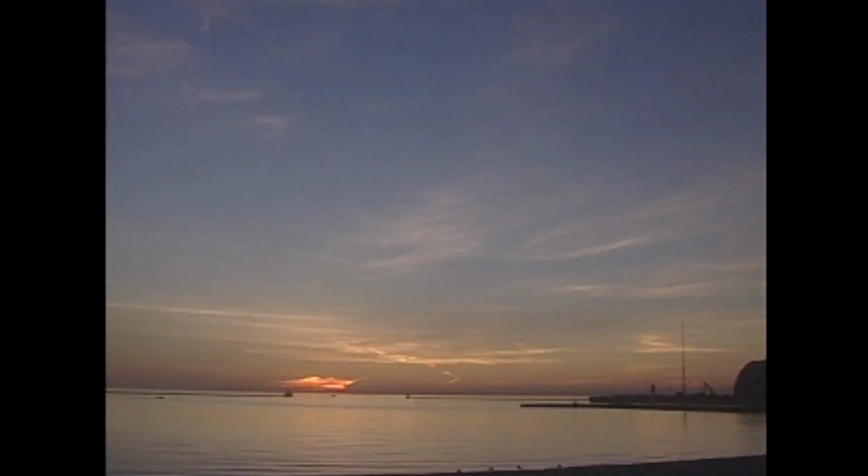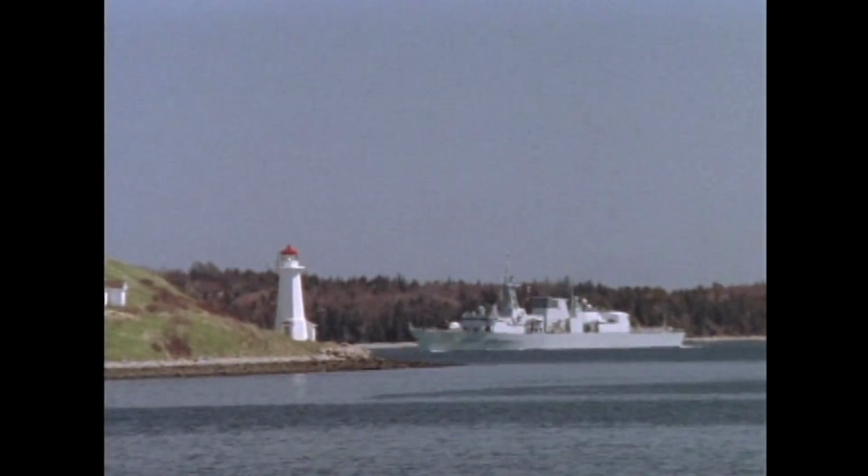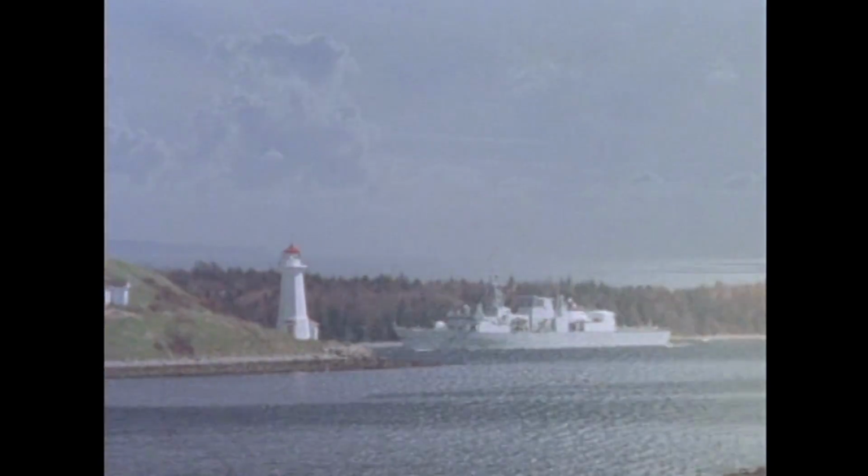More than 240,000 square kilometers in size, the Great Lakes make up the largest inland body of fresh water on the planet.